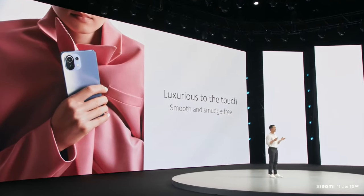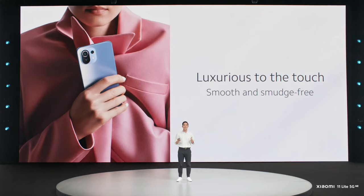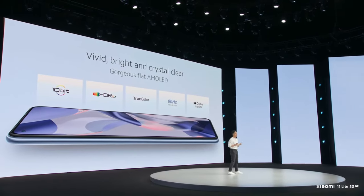NE features an engineer-perfected haze finish on its frosted glass back, so you can finally say goodbye to those annoying fingerprints and greasy smudges. Its matte surface also means it's silky smooth to touch as you glide your hand over it, but secure to grip, so you don't have to worry about those accidental drops anymore. NE is beautifully designed from the back, and at the front too.